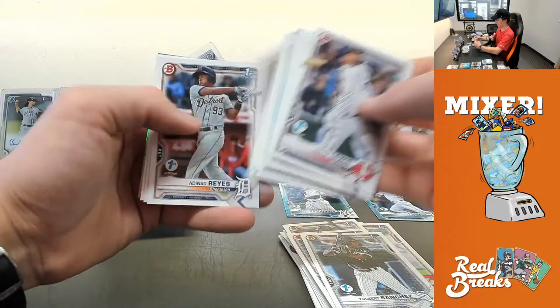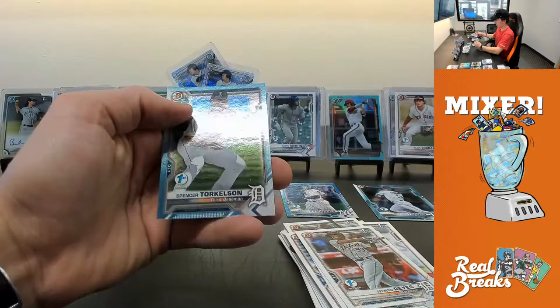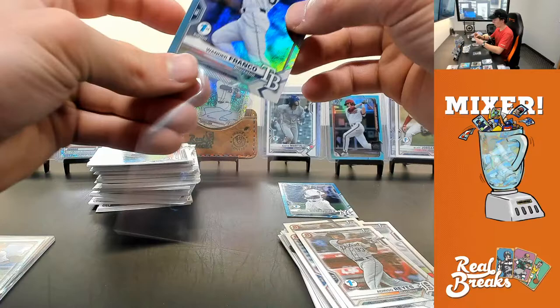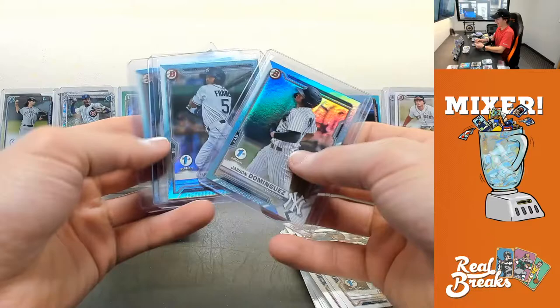Adesino Reyes. How about a second Blaze Jordan for the Red Sox? And Robert Thrown. Nice little double up there, Robert. Looking good. And how about a Spencer Torkelson? What is going on with all these top and first edition Sky Blue foils? Torkelson, Wander, and then Dominguez. All showing up for Sky Blue foils in this box. That's kind of amazing. That is kind of amazing. Nice hits there, guys.